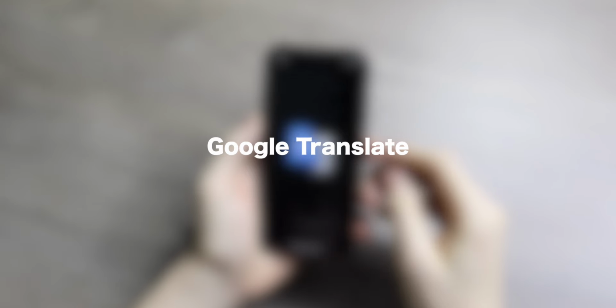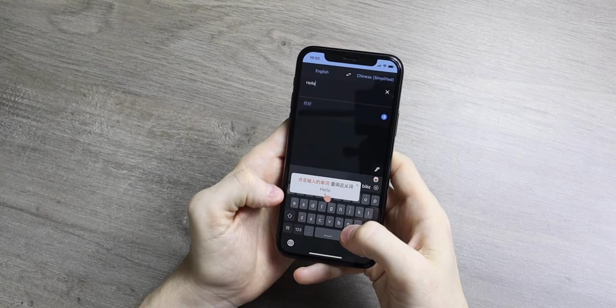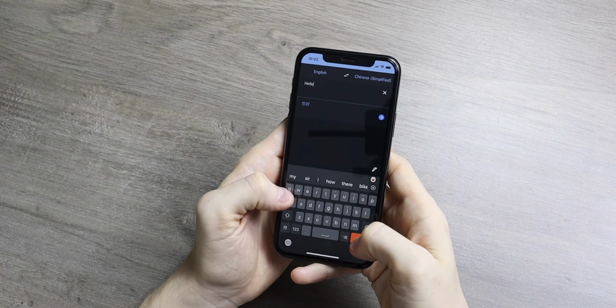Let's start with the most popular, the one you're probably going to know, Google Translate. How good is this app, and are there any better than Google Translate? Well, Google Translate is popular for a reason. It just works in pretty much every aspect.